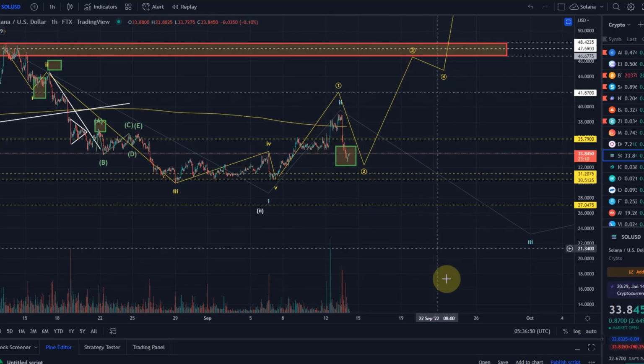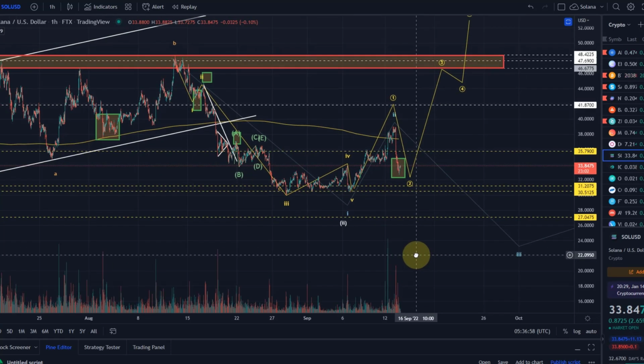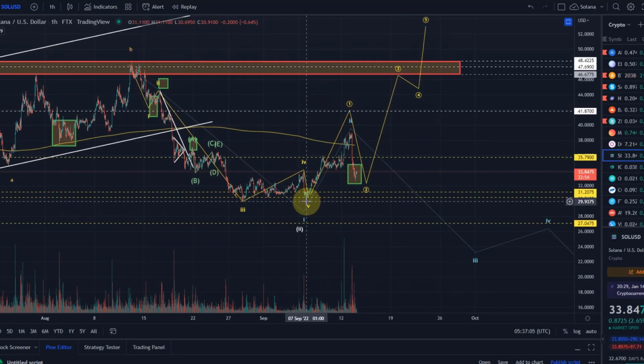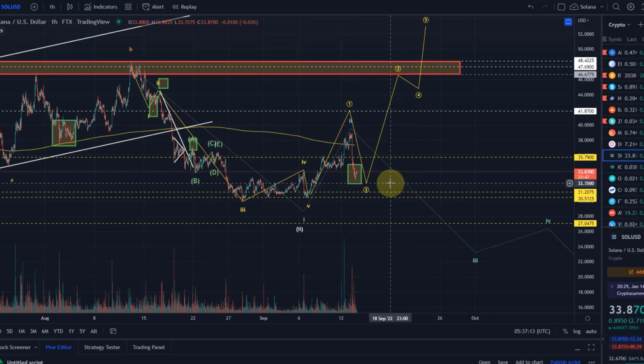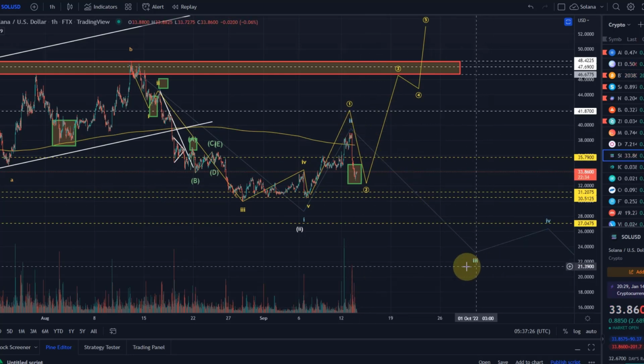Okay, always important to understand probabilities and from which point the probability is reduced so much that it's just not reliable anymore. So this is at the moment sort of the key assumption. The other assumption is that what we did from the low here at 30.50 was only a corrective move up and we're going to come down impulsively next. Which level is important for that? It would be the $30.50 level. If we go below this level, and already if we go below that 32.20 level, it will get very likely that we're actually here in a wave 3 down in blue.